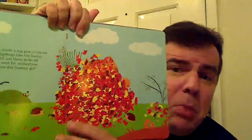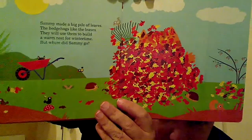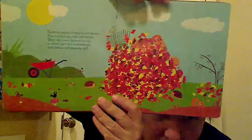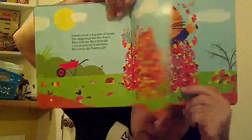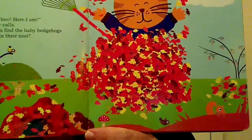Sammy made a big pile of leaves. The hedgehogs, that's what that is, a hedgehog. Can you see that? They like the leaves. They will use them to build a warm nest for winter time. But where did Sammy go? Where's Sammy? We can turn the thing. Oh, it's Sammy! Peekaboo, here I am! Sammy calls. Can you find the baby hedgehogs asleep in their nest?